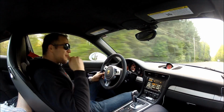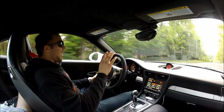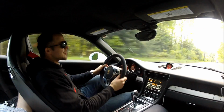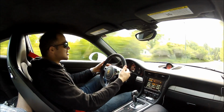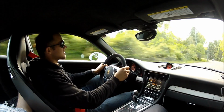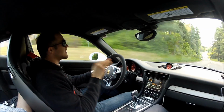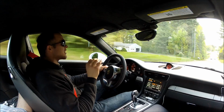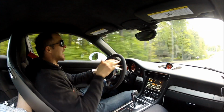So, while we have a minute to calm down a little bit here, let's talk about the cabin. I love the steering wheel. Everything feels super quality, from the click of the paddle box to just the materials that were used. And the rim of the steering wheel, it's a nice thickness. It fits perfectly in the hands. The dash layout is simple, but it's elegant at the same time, and it's a very pleasant cabin to be in.